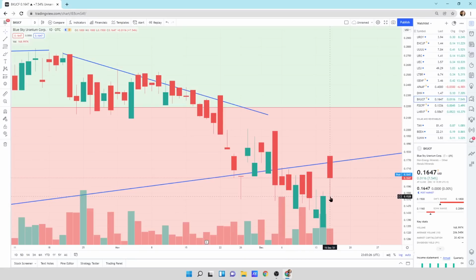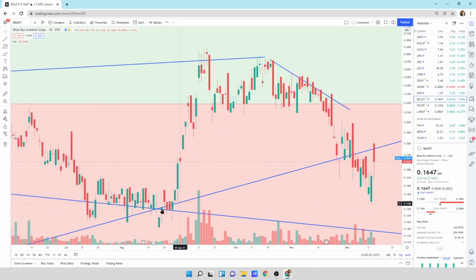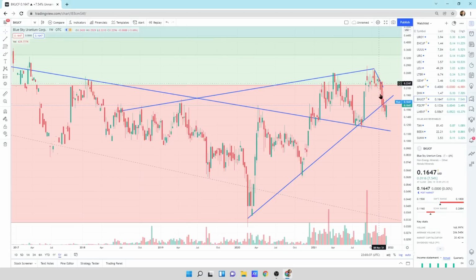Nice, good buying pressure today. This is an up day today. Looks like it's coming back into the resistance line or support line. So that one's looking good for Blue Sky Uranium. It's getting a nice, good bullish piercing pattern on a weekly candlestick basis. Hopefully we can end strong and get back up into the pattern.